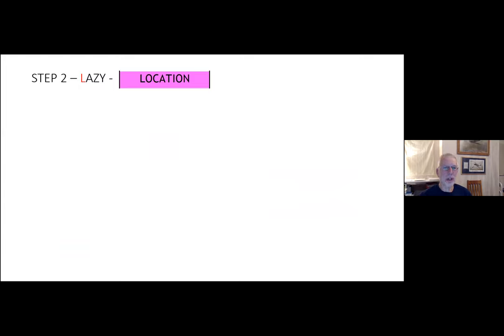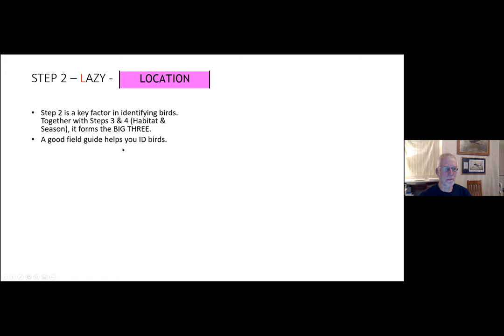Okay, so now we're into step two, which is location. And these next sections go in blocks that help you. It's probably the thing that you meet first of all when you're out in the field. So location. Location is key. And with habitat and season, which are three and four, it forms the big three. So you know where you are in the world, which then will dictate the sort of birds. So if you're in South America, you will see things like condors, but you won't see condors here. By the same token, if you're in the UK, you can see birds that you won't see in South America.